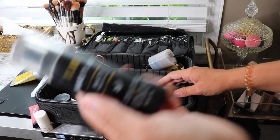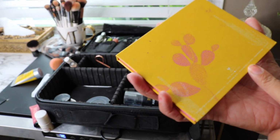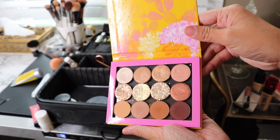And then again, I'm going to keep this setting spray. So as far as shadows go, I think I'm going to use this palette by ColourPop. I don't even know what palette this is. There's no name on it, but it's just a bunch of ColourPop shades.